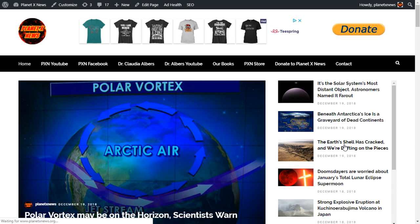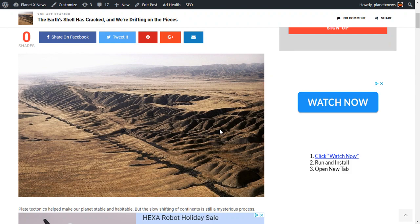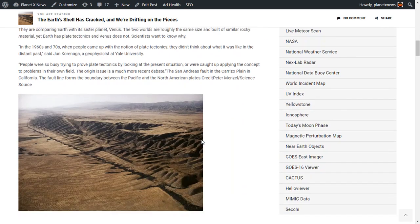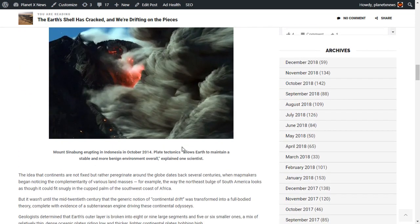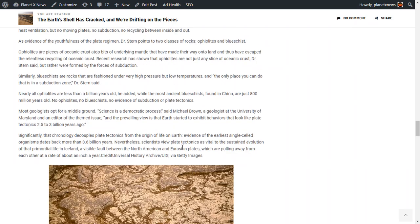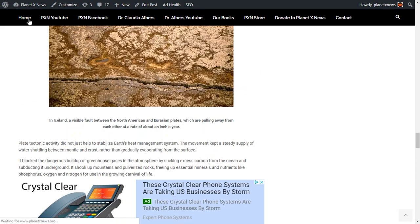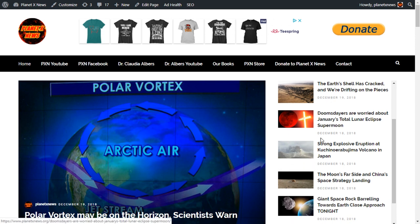And now, here we go with scientists once again talking about the San Andreas Fault. And the Earth has cracked and is drifting. We're literally drifting on these pieces. It's a very in-depth article. I took a lot of time putting all of this together. And you can go through all of this, read it, you can share it. And folks, I think sooner or later, we're going to have a situation in Southern California that is going to be just absolutely devastating. I hope it doesn't occur, but I think eventually it will. There was another article about the doomsdayers. I guess that's all of us.